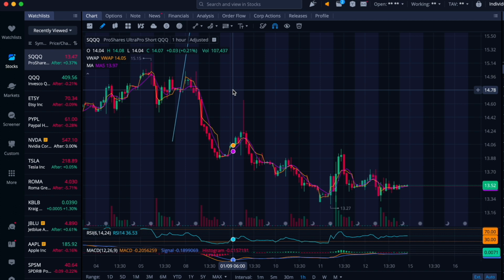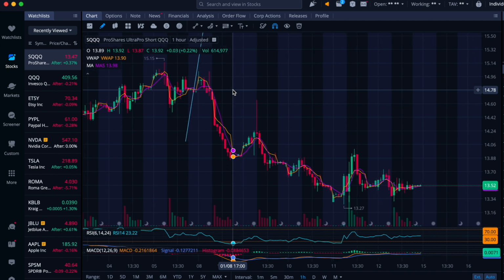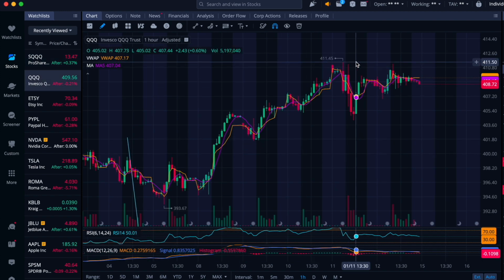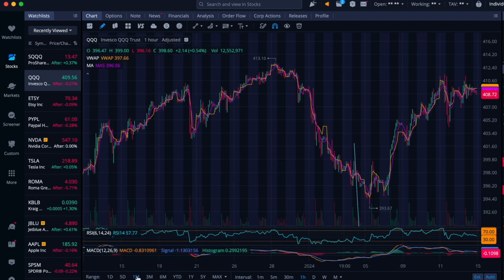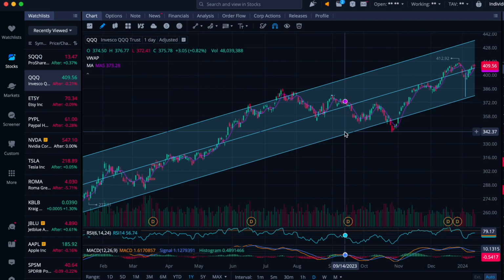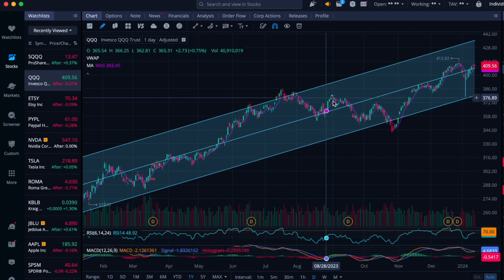13.5 or something. So I still made profit on the trade, which was good, but it was a bad trade overall. So overall, we just have to see if SQQQ is going to break this 13.3, but what that really means is QQQ, because it's the inverse, is it going to break 412? If it breaks 412, 413, then you have to be out of this SQQQ position, because it's only going to go further. When you look at it on the chart, it's trading in this zone on the 1-year chart.